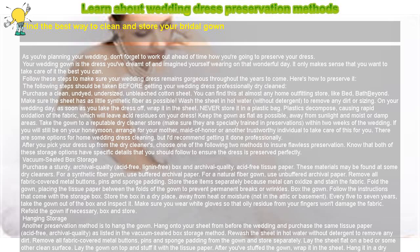Remove all fabric-covered metal buttons, pins, and sponge padding. Store these items separately because metal can oxidize and stain the fabric. Fold the gown, placing the tissue paper between the folds of the gown to prevent permanent breaks or wrinkles. Box the gown. Follow the instructions that come with the storage box.